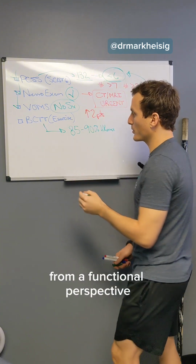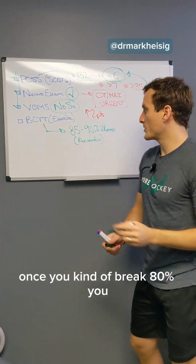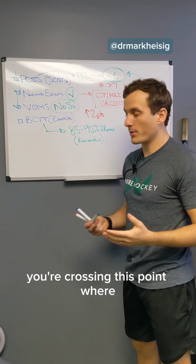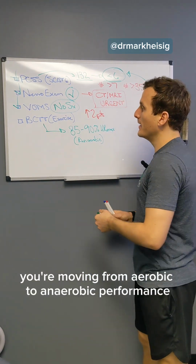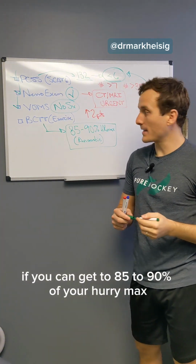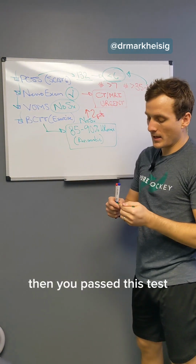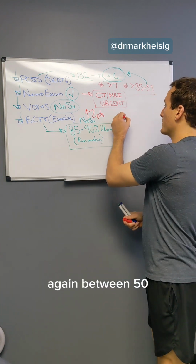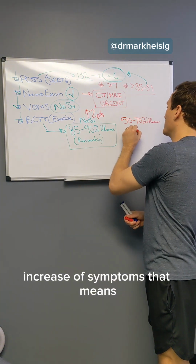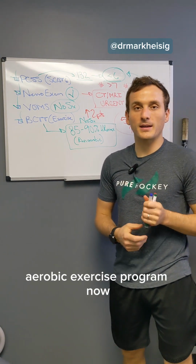max. From a functional perspective, this is where we're starting to go anaerobic for most people. Once you break 80%, for most people, you're crossing a lactate threshold. You're crossing this point where you're moving from aerobic to anaerobic performance. So then that's no longer a submaximal test. If you can get to 85 to 90% of your heart rate max with no symptoms, then you've passed this test. What we'll usually see is, again, between 50 to 70% of heart rate max, an increase of symptoms. That means you're definitely not ready to return to sport, and we're going to start a subsymptom aerobic exercise program.